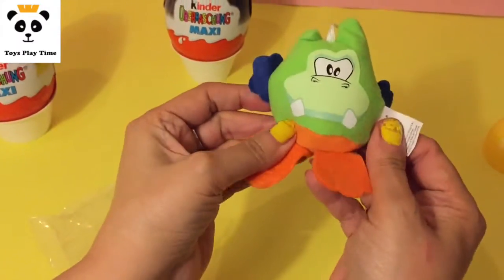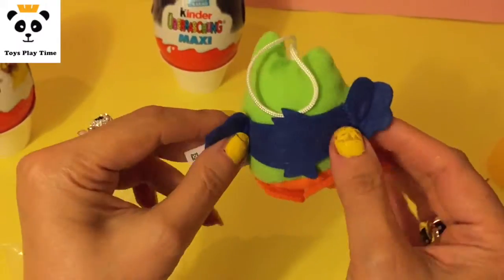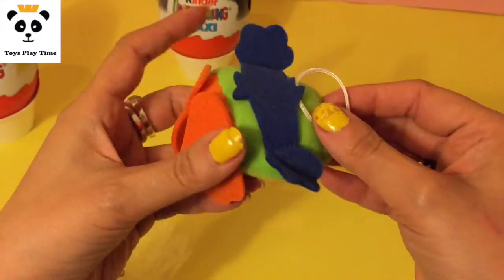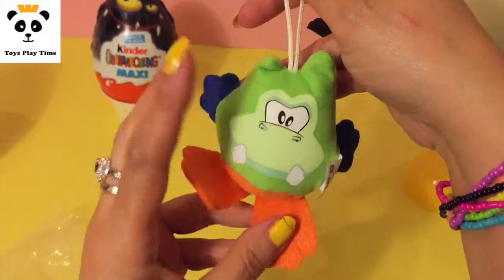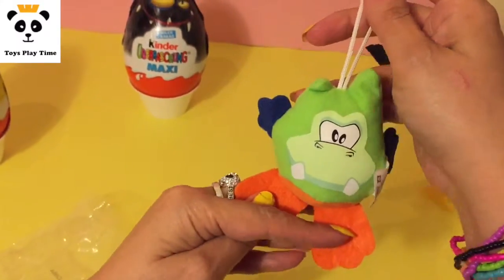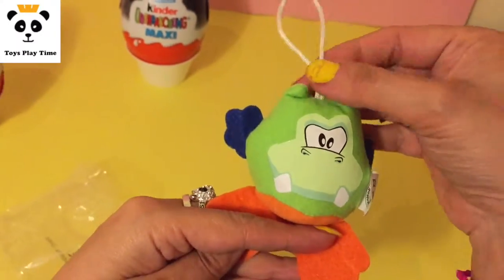Oh yes, you can squeeze it, touch it. He can fly, I think so. That's a flying duck. That's for Halloween, a flying duck. It's the first one in the green. It's a beautiful monster, so sweet and cute.